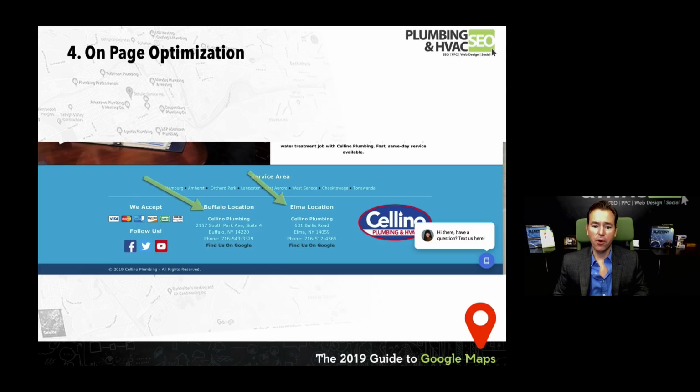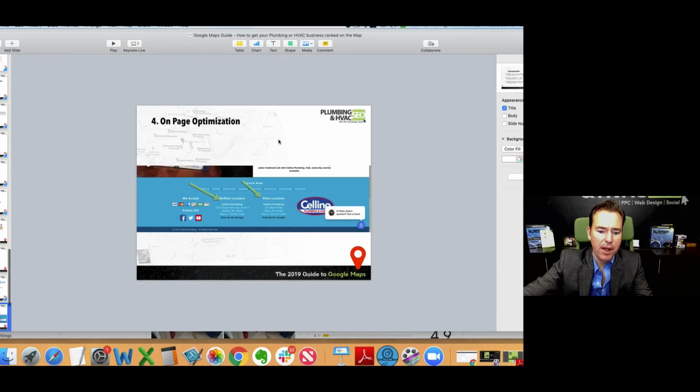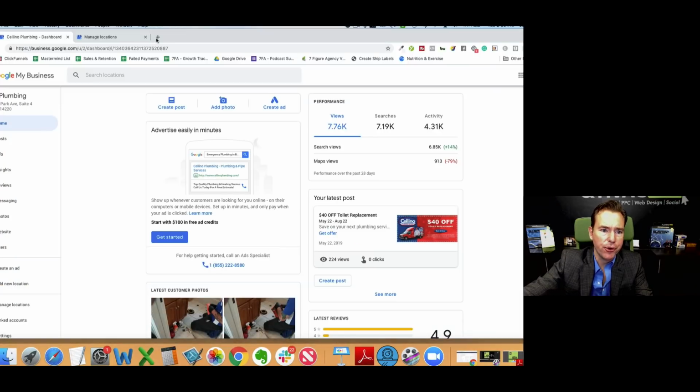And then you want to make sure that you've updated the on-page optimization factors for your website. That's having your name, address, phone number in the footer, having it match what's on your website.